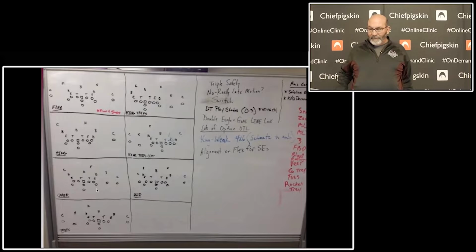He loves over right at the line, which would be an indication here of where they've had to take that safety and roll him down over the split end that we brought over and roll the free safety over the middle of the formation.